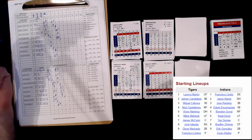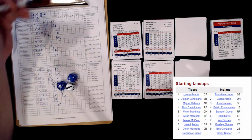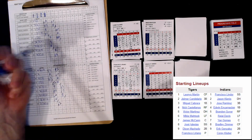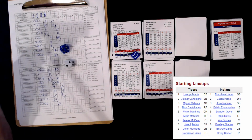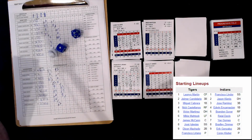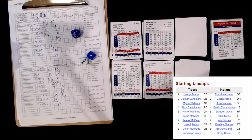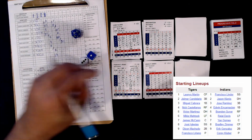Corey Kluber and Francisco Liriano having their way with the lineup so far. We go to the top of the 5th inning. Still no score here at Progressive Field. Mikie Mahtook, who flew out to center field. 6-2, error and a ground ball chance. Mikie, 1-3. Starline 1, that is G3. That's the first baseman. First base, Edwin is a 3. He's going to make it. 3-1 on the putout.